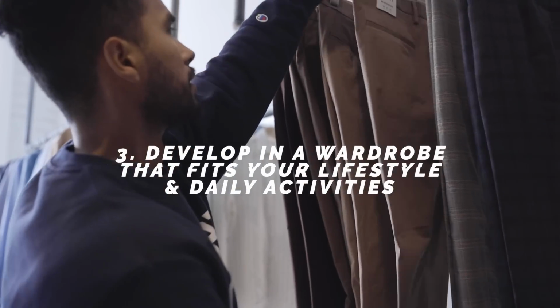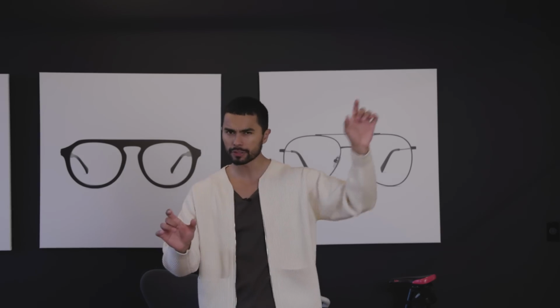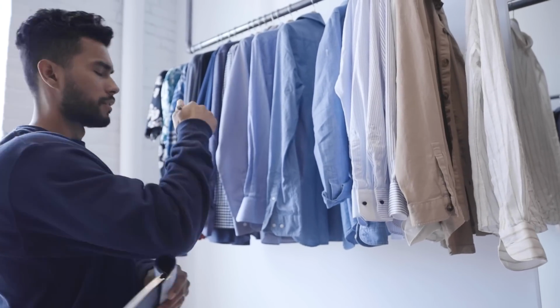This takes me to number 3. Develop a wardrobe that fits your daily lifestyle and daily activities. This kind of relates to number 1, but most of you don't realize or focus on that enough, right? When you buy, let's say this cardigan, this is our new essentials cardigan, when you are thinking about buying this piece, think about, all right, can I wear this to work? Can I wear this in my daily activities? Do I go out enough? Do I go on dates? Do I go to parties? Do I go to work events? Like, what is it that you do on a daily basis? Does this fit that? If you start asking yourself those questions, I promise you, you will start spending less money on dumb things you do not need that end up just collecting dust in your closet.